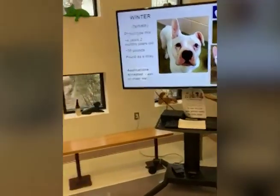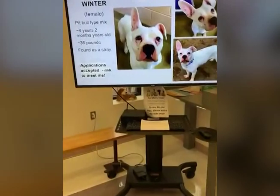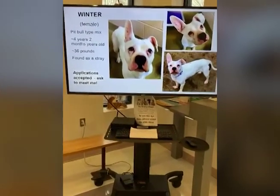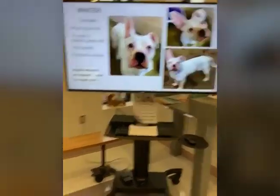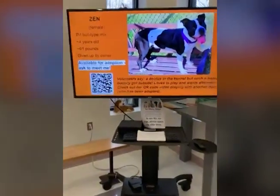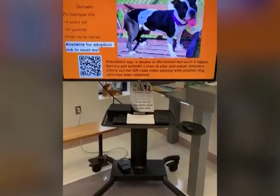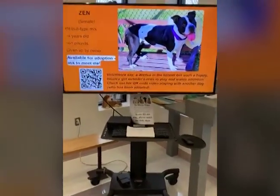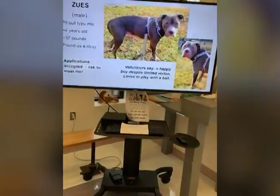This is Winter. Winter is a female pit bull mix, 4 years, 2 months old, 36 pounds. Applications are accepted. Ask to meet her. Zen is a female pit bull mix, 4 years old. Volunteers say, great, happy, bouncy girl outside, loves to play and wants attention. Scan the QR code and see a video of her playing with another dog who has since been adopted.